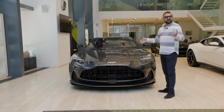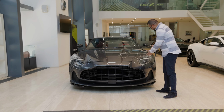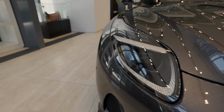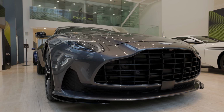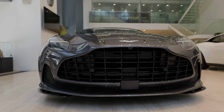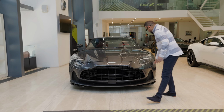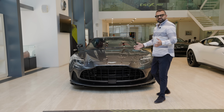Let's not waste time and get into the details of the DB12 with its brand new headlights. Beautiful styling. I like the fact that they've become very modern and very aggressive with this design language. So you will see it has a brand new grille in the front, very big, and a very sharp and aggressive snout or nose. You have obviously the Aston Martin logo with the British Racing green color, and you can see it has a lot of front aero, aggressively styled.